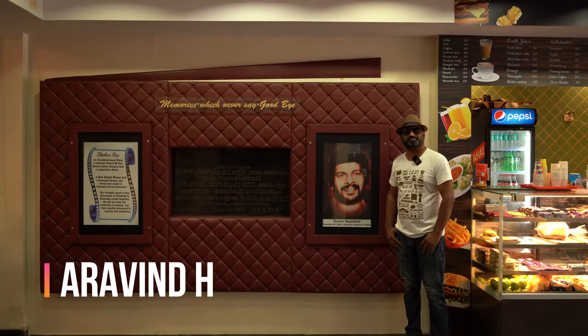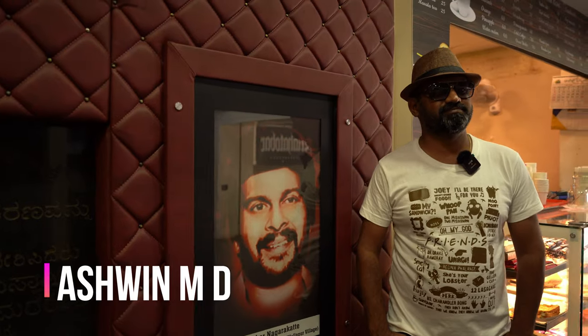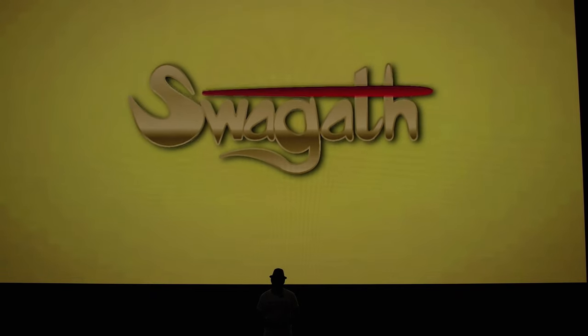This theatre was earlier known as Symphony. Later, it was named after our late Kannada actor-director Shankarnag sir. Now, it is managed by Swagath Group and hence known as Swagath Shankarnag Cinemas.